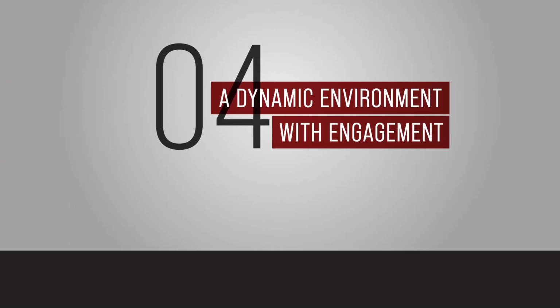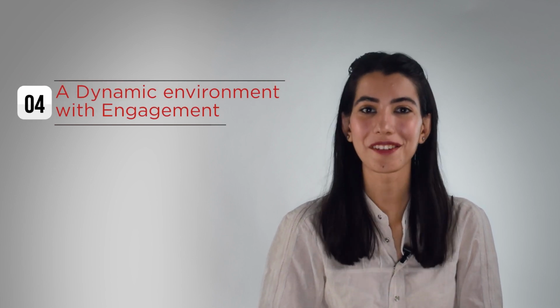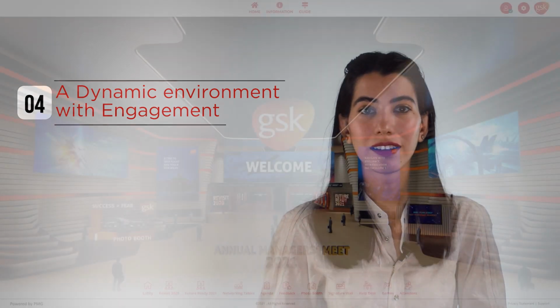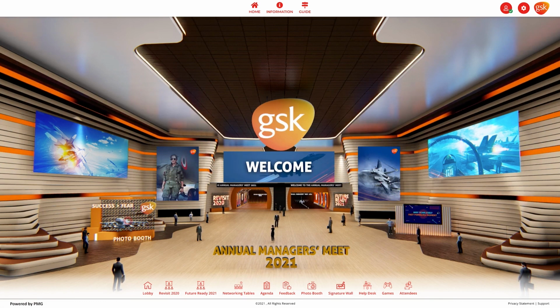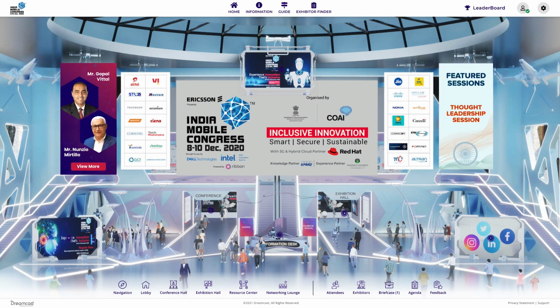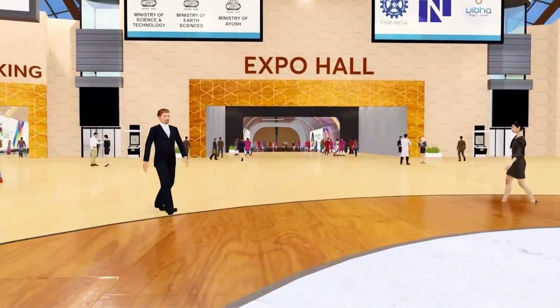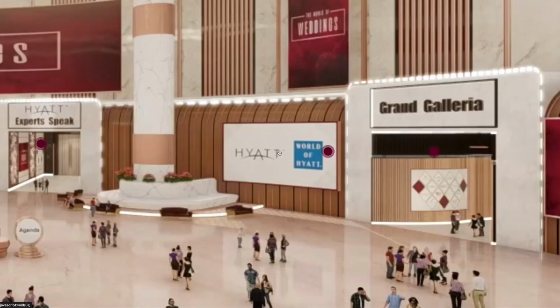And number 4, our environment is actually your first impression to the virtual event, hence you want to set a good one. What all can you have in a dynamic environment? Number 1, a music or animated lobby. Number 2, dynamic banners. Number 3, ambience music in the lobby. And number 4, clickable banners.